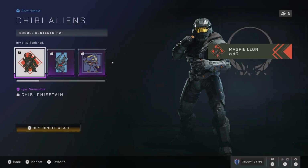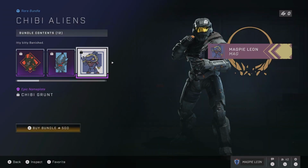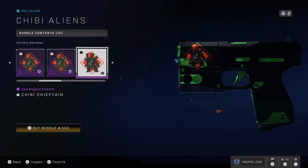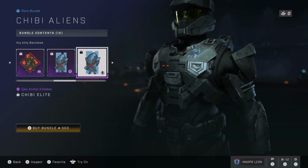So the one that has been on the shop before is the CHIBI Aliens pack. Now this contains 3 different emblems, which are all usable as nameplates, weapon emblems, vehicle emblems, and armor emblems. You get the Brute, Elite, and Grunt. These are nice little emblems, they're quite cute, they're quite funny. The Brute Chieftain looks like the Halo 3 design, the Elite looks like the Halo Infinite design, and the Grunt is the Halo 5 design, which I find interesting. But they're decent emblems, there's not really too much I could say about them. The pack only costs 500 and you get these 3 nice little emblems. It's quite a cheap bundle, it's not too bad.